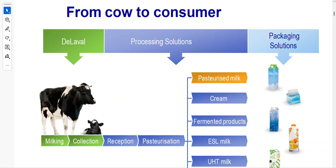So now we can see DeLaval, a company that produces equipment and cares for and treats the whole industry before packaging, before processing. I mean this DeLaval company is interested in the farm, in milking, in collecting. So they produce equipment to do milking automatically. Collecting, same. They produce a lot of equipment for collecting. We will see that later.